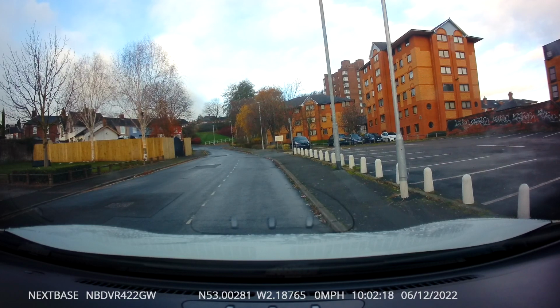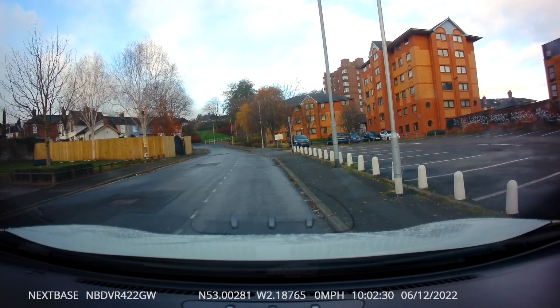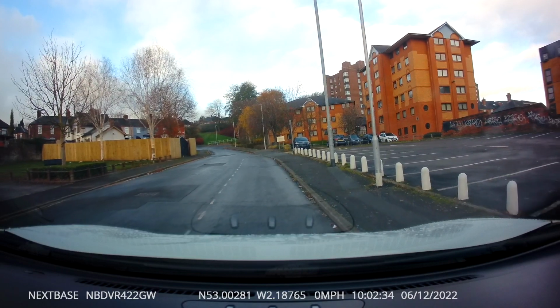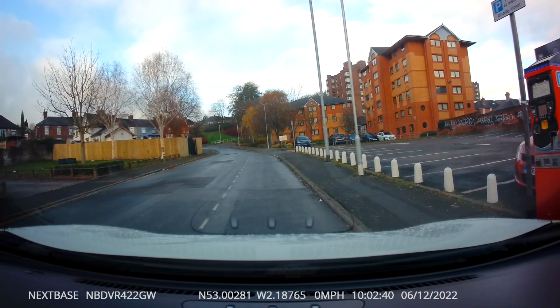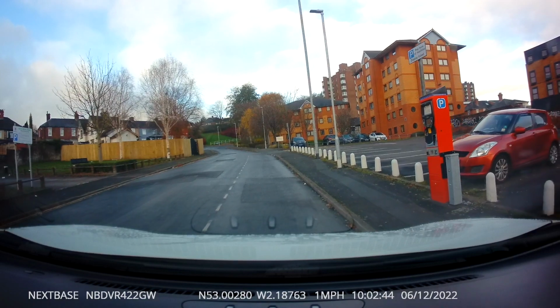Then, as is about to happen here, the back of the car is beginning to move away from the curb. If this happens, you'll probably be asked to carry on reversing back a little bit more, just to see if you're going to correct it. On this occasion, there was no correction, and we were beginning to move further away from the curb.